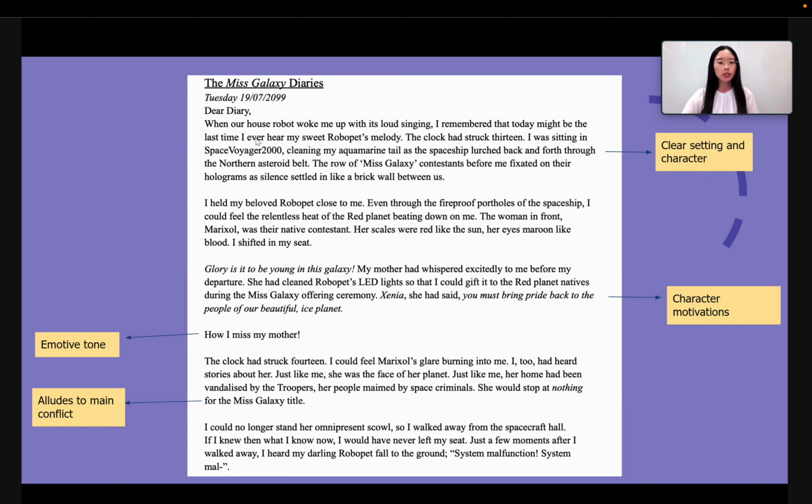So that's what your first paragraph should be. It should introduce to us the setting, the character, and what the character is doing in the setting, right? It should also have language devices. Just 2 to 3 language devices is all we need just to give a positive first impression to our marker. Remember, this marker probably has marked hundreds of papers on the same day. So how are you going to stand out from all the other hundreds of papers?